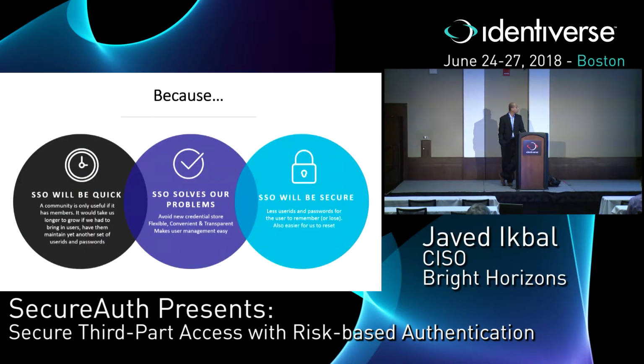And the reasons were obvious. SSO will be quick, SSO solves our problems, and SSO will be secure. And the example I gave management was the Google ecosystem. You log into Gmail, you can log into Google Drive or Google Docs using the same user ID and password, and there are these little dots up in the upper right corner that you can click to drop down all available services. By the way, we are not there yet, but that's the journey.